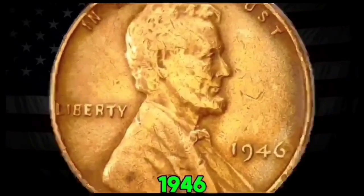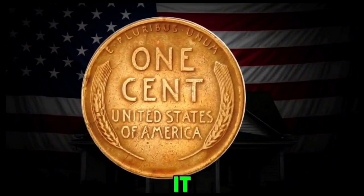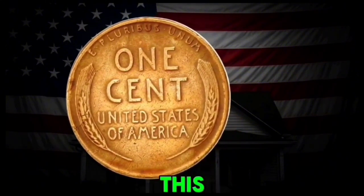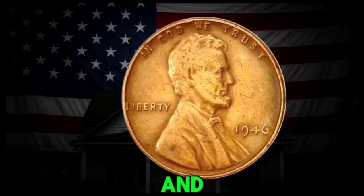This coin: 1946 United States 1 cent wheat penny. At first glance, it may seem like just another old penny, but as we'll discover, this coin holds a story rich with history, design, rarity, and value.